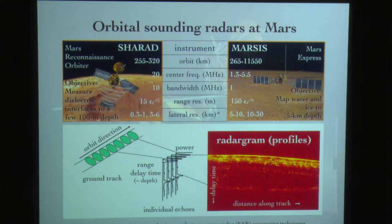So how do we see into the subsurface? The signal goes down to the surface, and some fraction of it reflects back off the surface, and we record that as a power change at the surface, at a certain time. And then at a later delay time, perhaps we'll get another reflection from an interface in the subsurface. So this is a series of these observations along an orbit track where we've stacked them next to each other. You get a profile showing the surface return here, and some subsurface reflections from layering in these polar ices. There's a polar ice cap radargram. And the delay time corresponds to the depth direction in, say, an outcrop look of what this might look like if you cut through the polar cap.